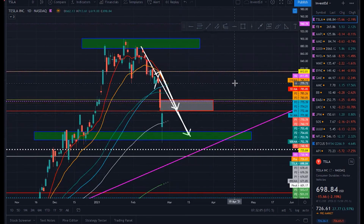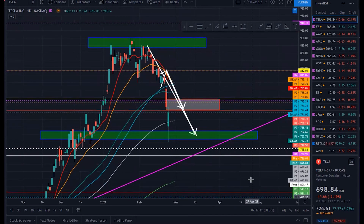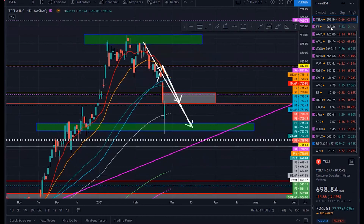I think I overheard that Arc Industries was buying a lot of Tesla around here. I wouldn't be surprised, being pretty bullish this entire time.